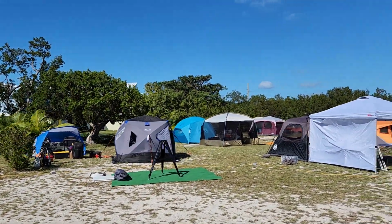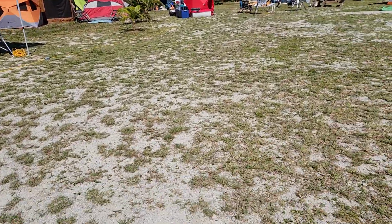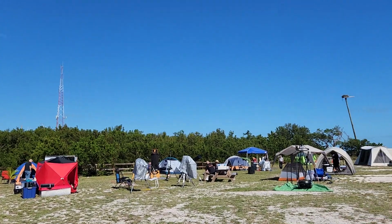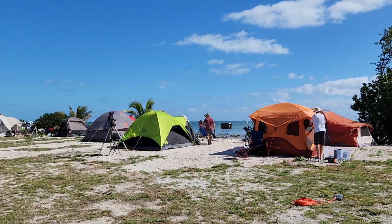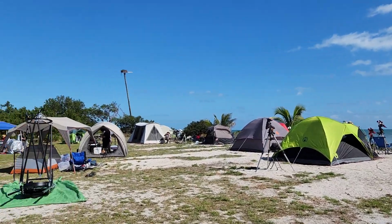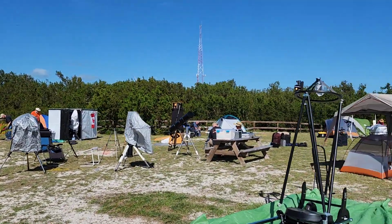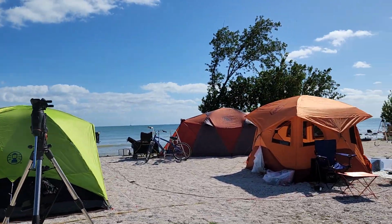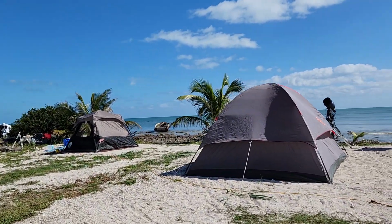All different kinds of tents and canopies, although the canopies are really tough to keep up because the ground here is coral. So there's no grip like soil and dirt. It's dry, it's gritty, and it's very hard to anchor things in very well. You can see you've got your assortment of gear as usual: Dobsonians, imaging rigs, equatorial mounts, so on and so forth.